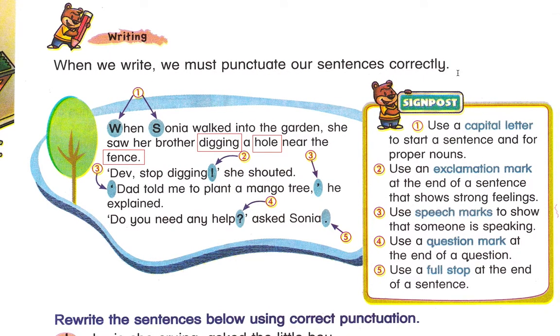When we write sentences and essays, we need to use accurate, correct punctuation and capital letters. When we write, we must use capital letters. We must put full stops, commas, this kind of thing. These are the writing rules that we need to follow.